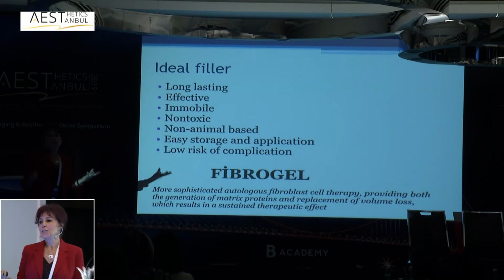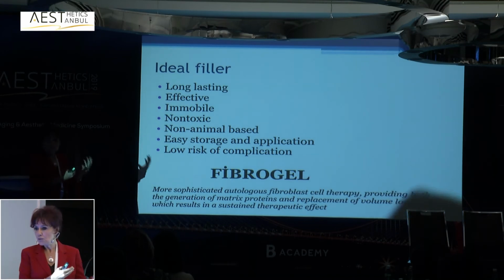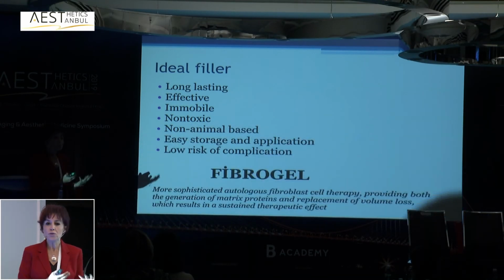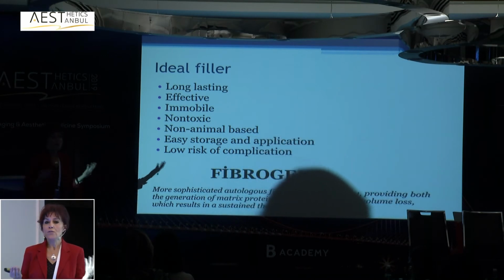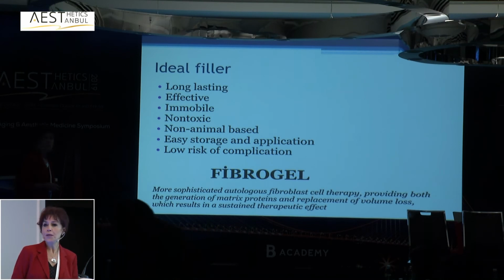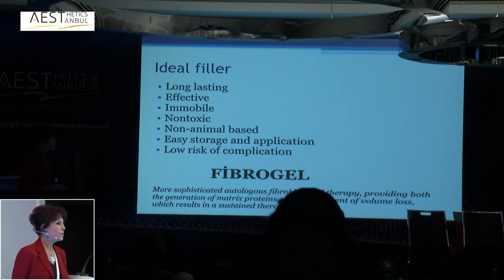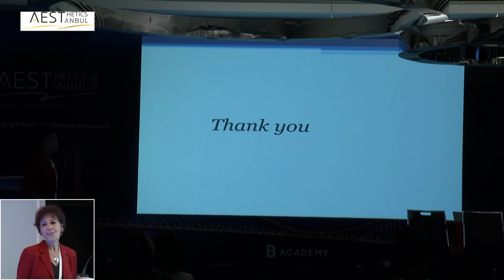Of course, it's a little bit expensive, but when you think of the milliliters that you have been using with fibrogel, 3 sessions, in each session 10 to 12 milliliter, if you use a conventional filler, hyaluronic acid or calcium hydroxyapatite, whatever it is, it's much more expensive. So we can say fibrogel is a more sophisticated autologous fibroblast cell therapy, providing both the generation of matrix proteins and replacement of volume loss, which results in a sustained therapeutic effect. Thank you.